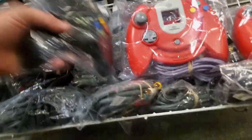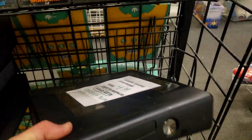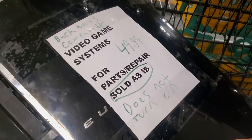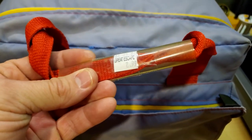We got what looks like one OG Xbox controller, but goodness gracious, $17 just for the controller now. They did have some broken consoles. They had a $5 Xbox 360 and then some $50 Xboxes that all didn't power on. Then there was a PS3 that was listed as backwards compatible for $50, but that sounds like a headache and it's filthy.